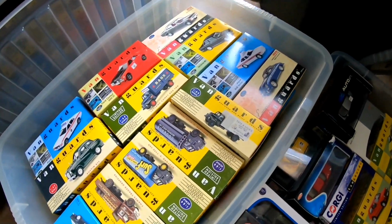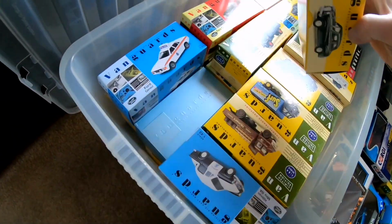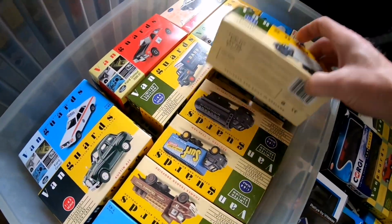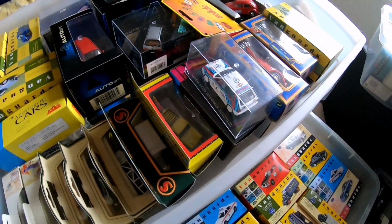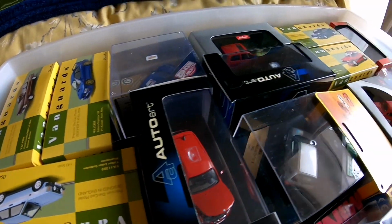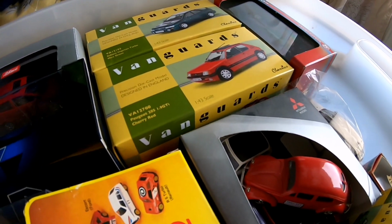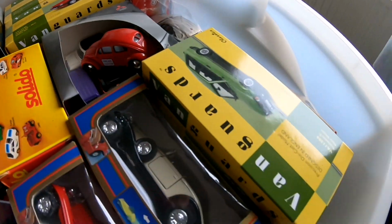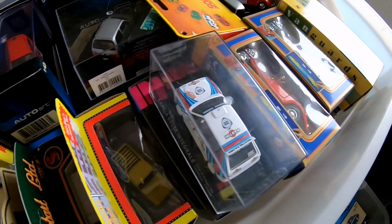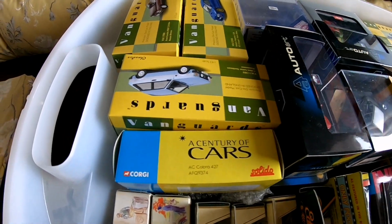As you can see, this isn't all of them. They're all scattered all over the place, but they're all boxed. Never been out of the box. And all just sat here. Subaru there, 205 GTI, Sunbeam Lotus. I know some of you American guys won't know these cars, but they're all old classic cars that I used to love as a kid.